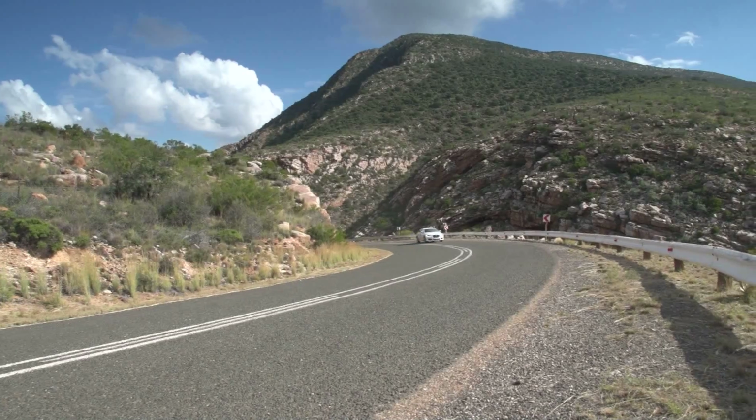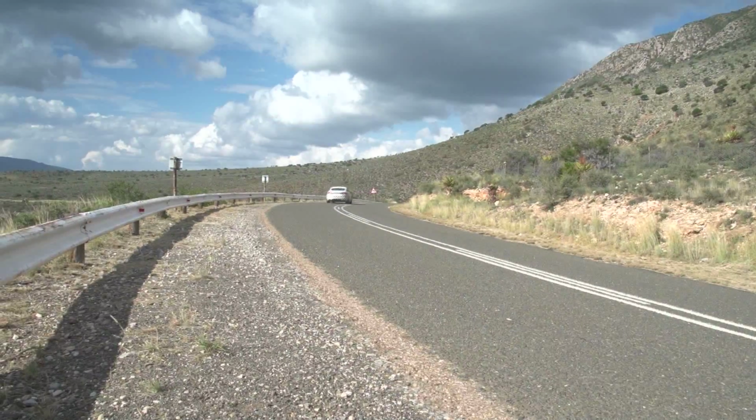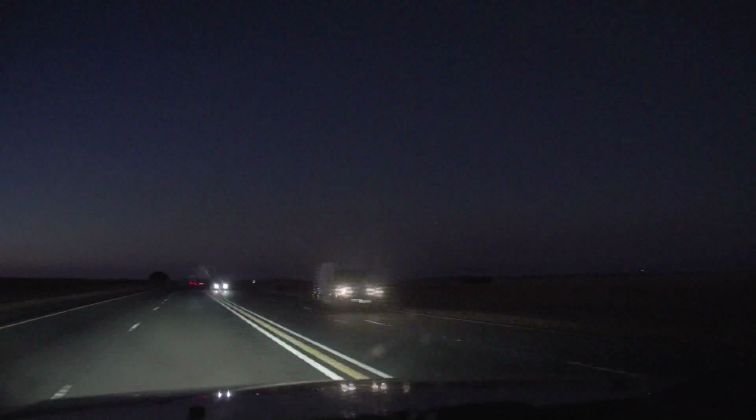The XF has undergone some upgrades for the 2014 model year, including an improved sat-nav system, a reverse parking camera and other refinements. As we had already discovered, it also covered ground with consummate ease.